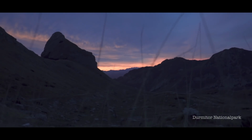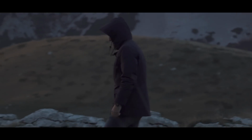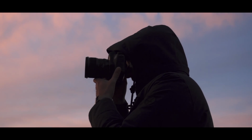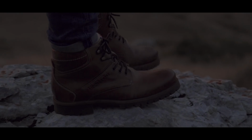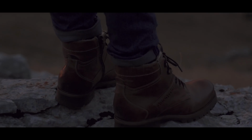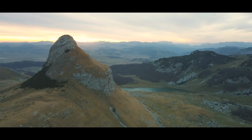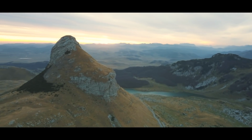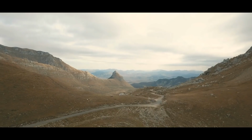Day 4 started super early. We got up at 5 AM to shoot sunrise at Untitled National Park. That was by far my highlight of the whole trip. Untitled National Park is on the list of UNESCO World Heritage Sites. The highest peak is Bobotov Kuk with about 2,500 meters.